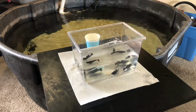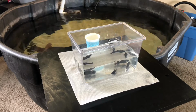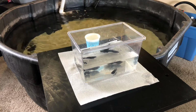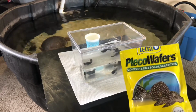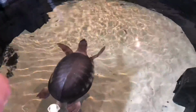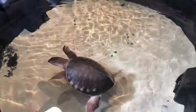So I've added about a dozen cups of Porkins Pond water into the molly tank, and I think they're ready to go. Alyssa, I think we live in the same zip code, so our tap water is the same. Shouldn't take too long to acclimate them. I'm gonna go ahead and distract Porkins with some pleco wafers and the fish with some goldfish flakes. Okay, let's go ahead and add the mollies.